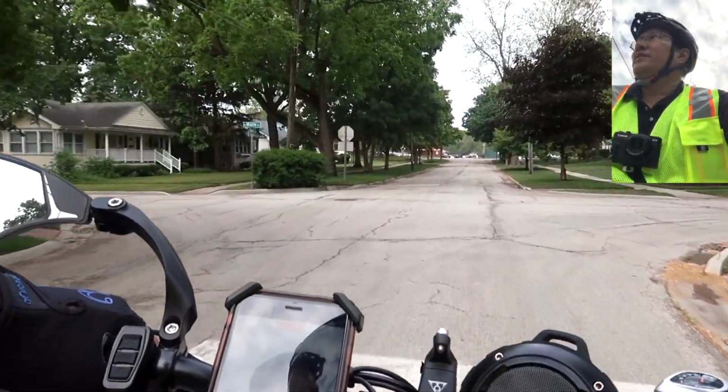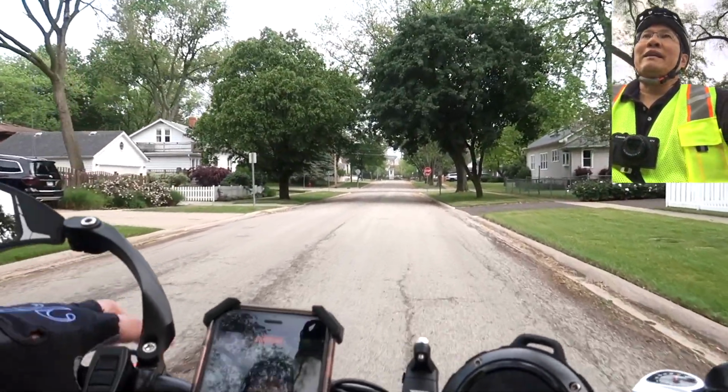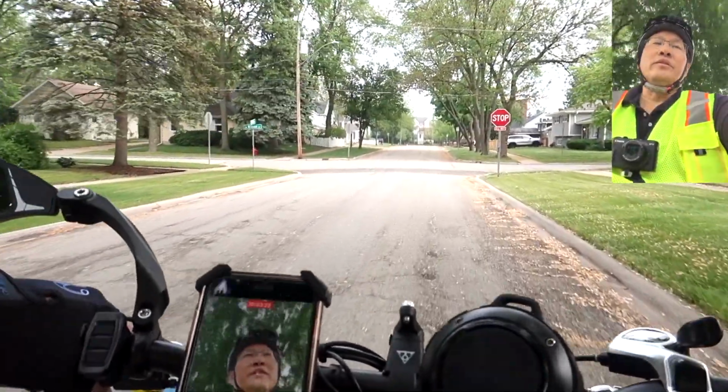Now, I usually plan to use the digital recorder, but if the digital recorder dies out on us, then at least as a backup, I do have the camera microphone, and we don't want that to be noisy.